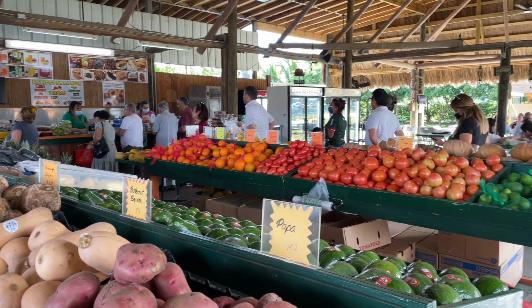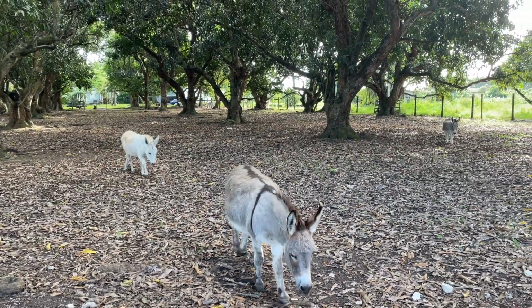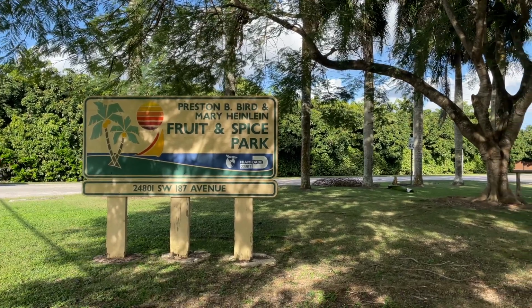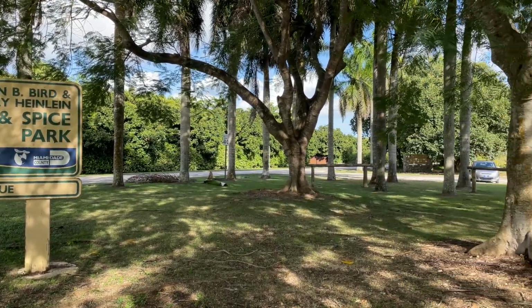Now, as far as things to do in the Redlands, there is really never a dull moment. If you love being outdoors, surrounded by delicious tropical fruit, by animals, and by nature, then the Redlands will really be a treat for you. We have the Fruit and Spice Park, which is a botanical garden paradise of 37 acres of hundreds of varieties of fruit and flowers and veggies and nuts and so much more.